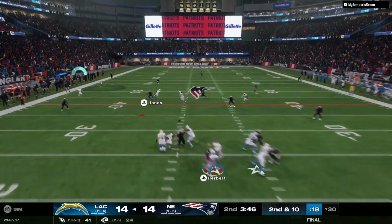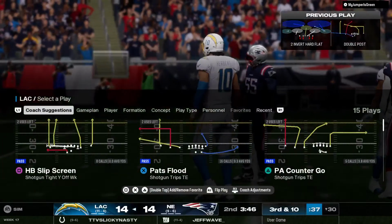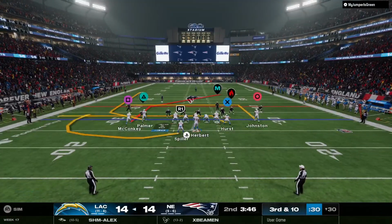Herbert to throw on second down. He'll be hit as he throws this time, and it's going to fall incomplete. He might be fortunate just to avoid the sack, and it'll set up a third down.